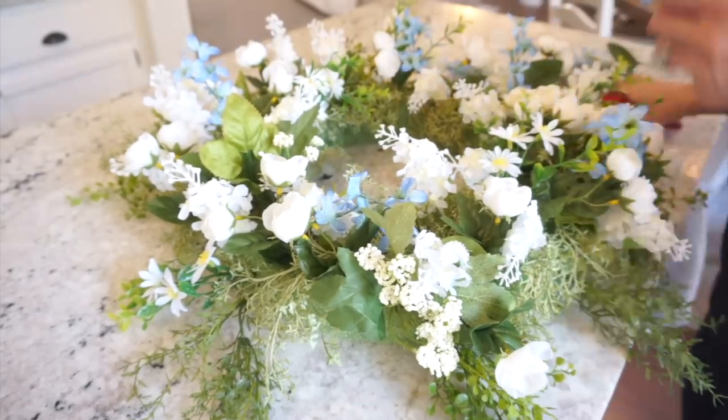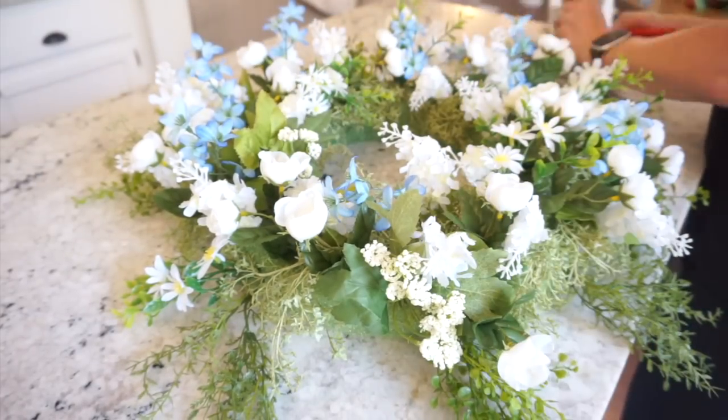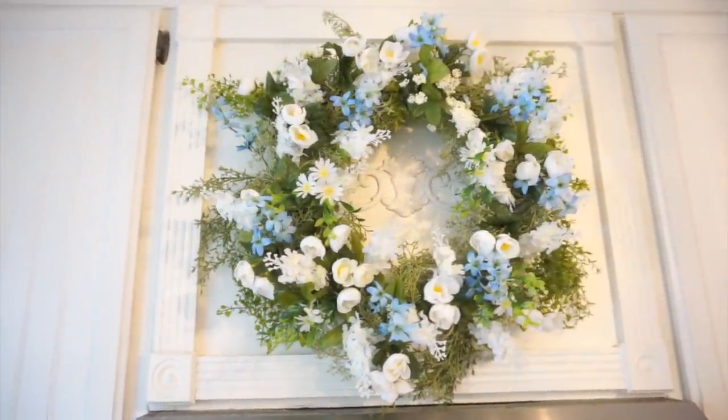I just took out the red, those strawberries in there. I didn't want the red, and I added a little bit of that blue flower just to give it that little blue to kind of distribute that color here in the kitchen.